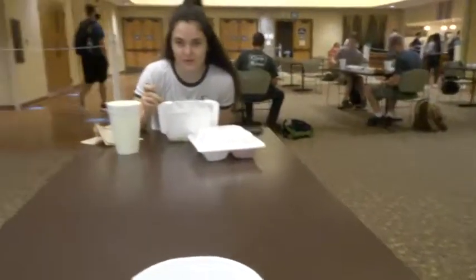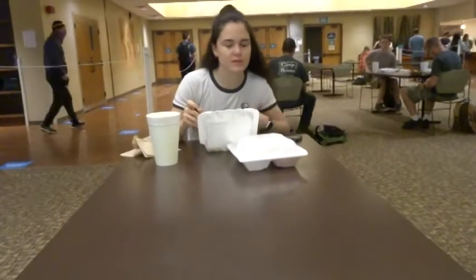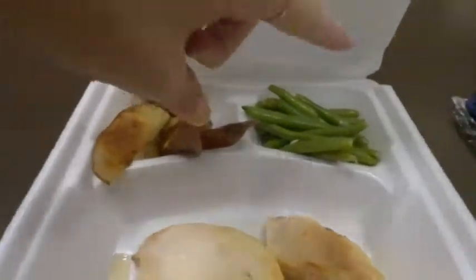How's your food? It's not bad. What'd you get? I get a salad and chicken wings. Salad and chicken wings, very nice. I got some chicken, some potatoes, some green beans. They put it in to-go boxes because we have extra seating outside, since obviously only 2 people to a table. And so you can sit outside if you want. They give it to us in to-go boxes so that we can take it very easily out with us. But I'm gonna eat inside today.